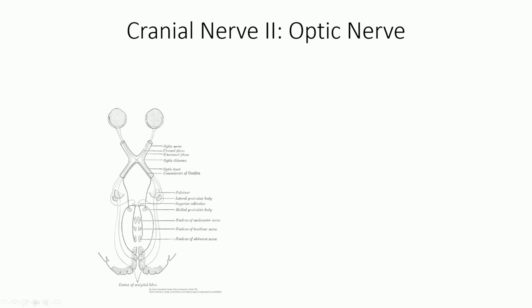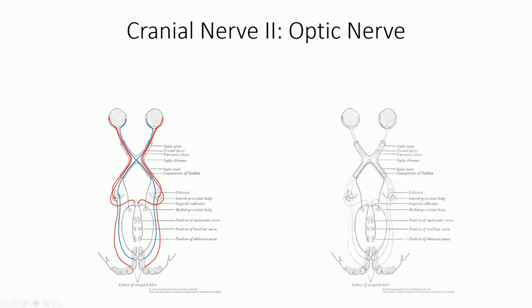Decussation in the eye can be tricky to understand due to the fact that it is limited to certain axons. Specifically, the axons transmitting photoreception from the medial half of either retina will decussate at the level of the optic chiasma. Conversely, axons communicating with the lateral half of the retina will not decussate. They'll continue along the ipsilateral path to synapse on ganglia on the same side of the body. So what does this mean for vision?